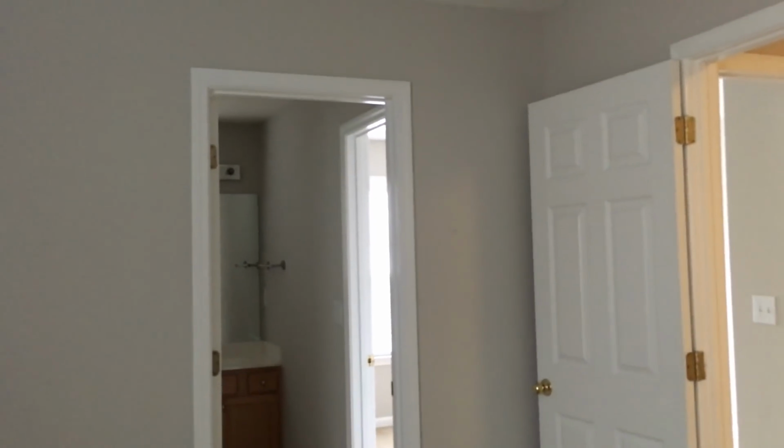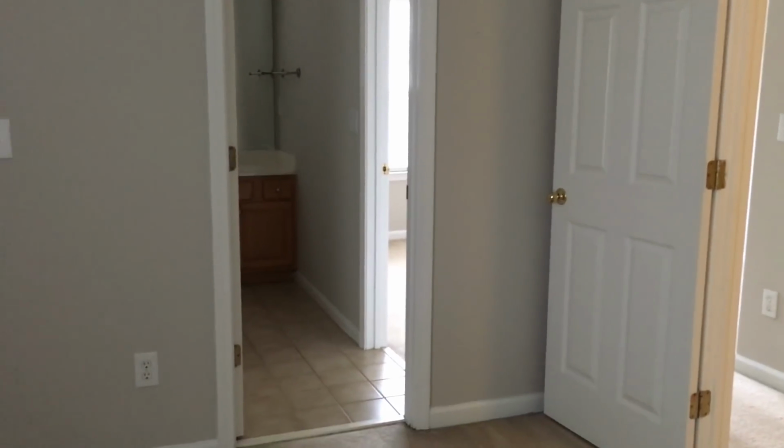So again, nothing major in here. The closet is really nice in here though. Lots of storage in here for him. It's not major, but I do love the fact that they have the Jack and Jill bathroom back here. And again, only 1 window in here, which works for Jaden. He actually picked that room as his own. So that actually worked for us.